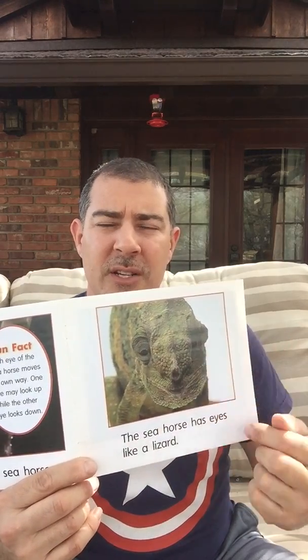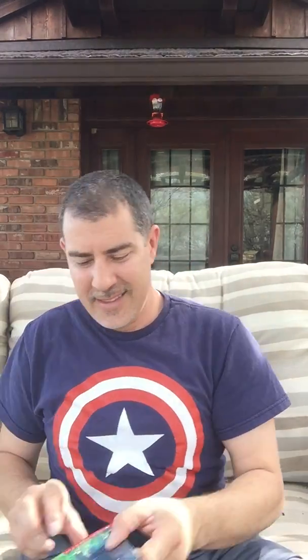See the eyes of the seahorse? Fun fact, each eye of the seahorse can move on its own. One eye may look up while the other eye may look down. The seahorse has eyes like a lizard. This is a chameleon. Its eyes will swivel and turret around, looking in different directions so no one sneaks up on it. Seahorses are a funny fish. The end.